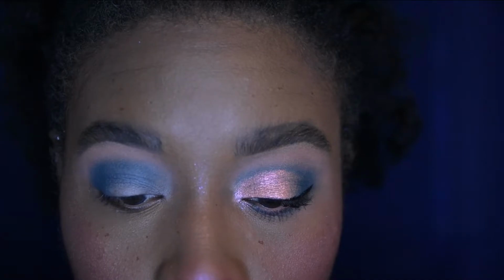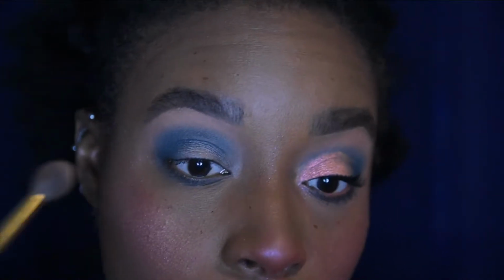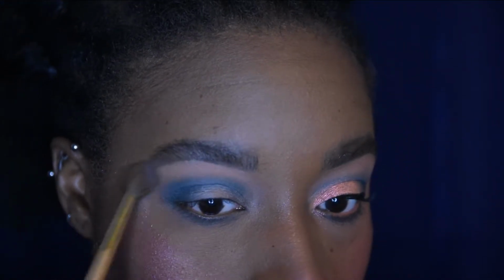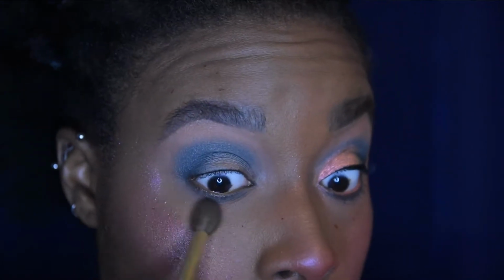And then I'm just going to take a little bit of that Queen of Blades shade and go right under my lower lash line. Then I'm going to take that same brush I had Samus on, and I am going to try and blend that out as well. On the lower lash line, I'm not going to be too concerned about actually getting a lot of product down there. My main concern down here is just making sure that I blend the Queen of Blades shade out.